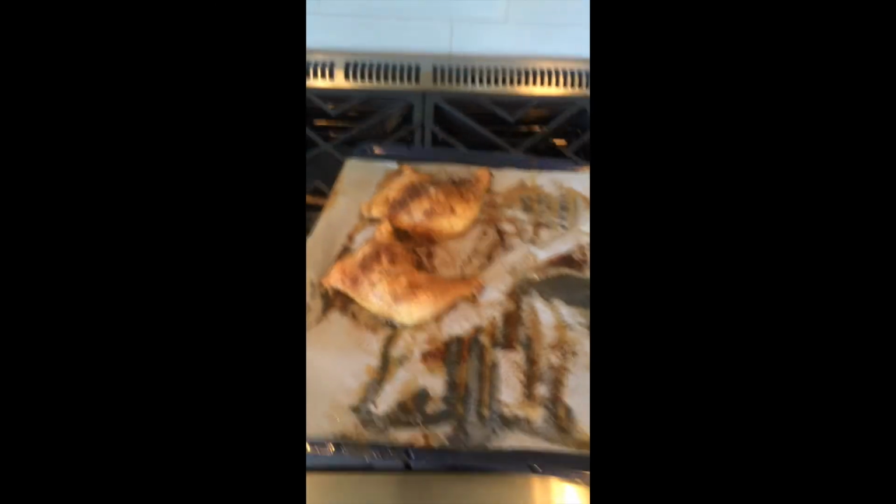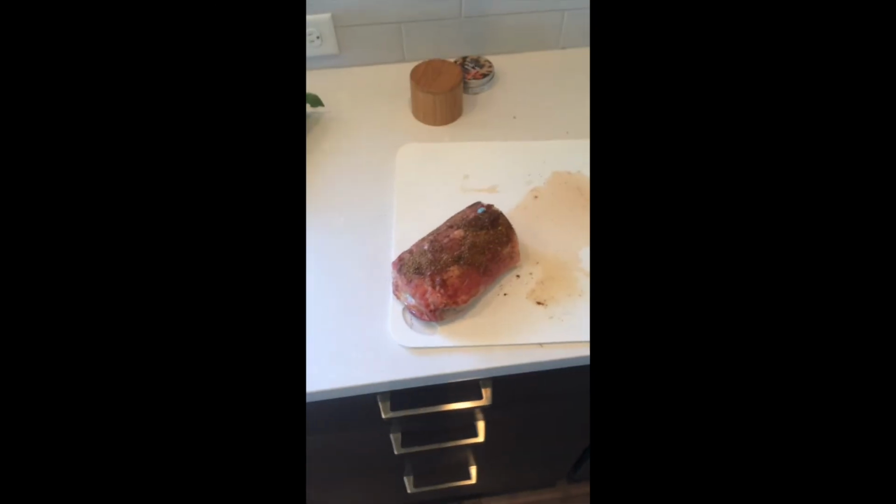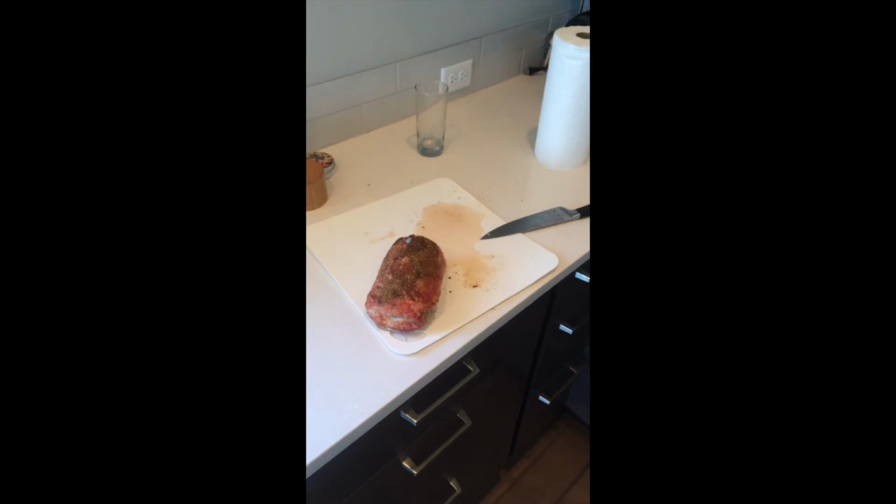So that's that. There's also some leftover food that I'll use for dinners this week. So here's 2 pieces of chicken, and here's the rest of the pork that's left over. Those will probably be my dinners for the week, just because that way when I get home I don't have to think.